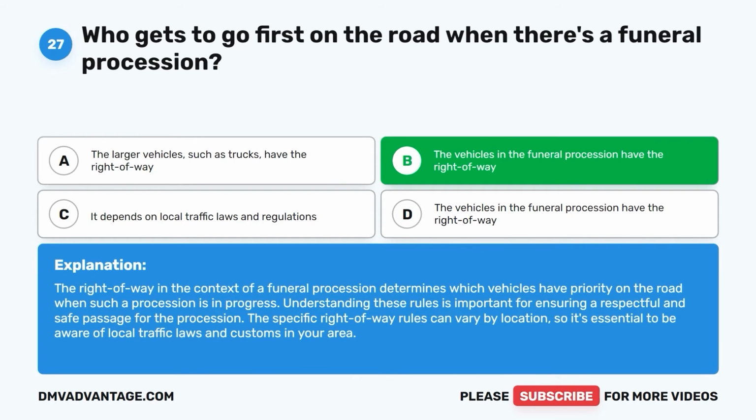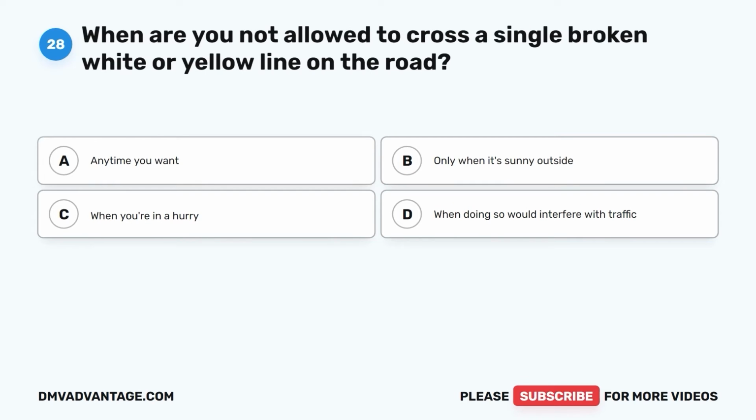The right of way in the context of a funeral procession determines which vehicles have priority on the road when such a procession is in progress. Understanding these rules is important for ensuring a respectful and safe passage for the procession. The specific right-of-way rules can vary by location, so it's essential to be aware of local traffic laws and customs in your area.